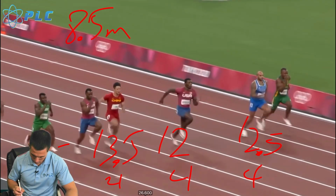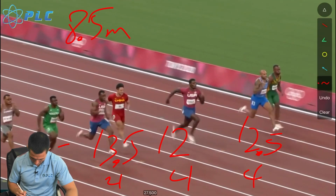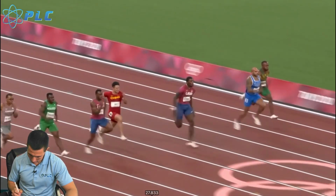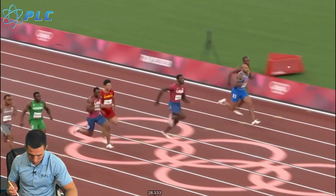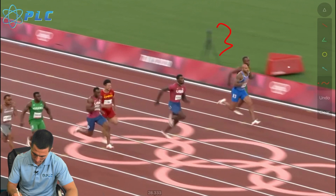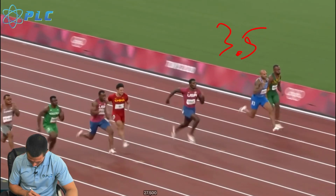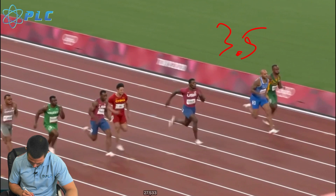And then we're going to also go a little bit further into the race, and let's see where they're at. Okay, let's just use this one. We'll go with Marcel Jacobs first. 1, 2, 3. Closer to 3.5 there for Marcel Jacobs. Okay, we're going to go off of that particular moment right there.